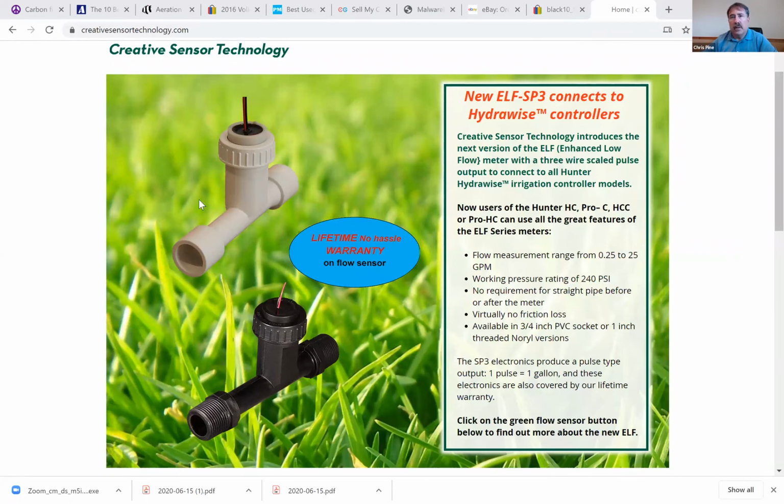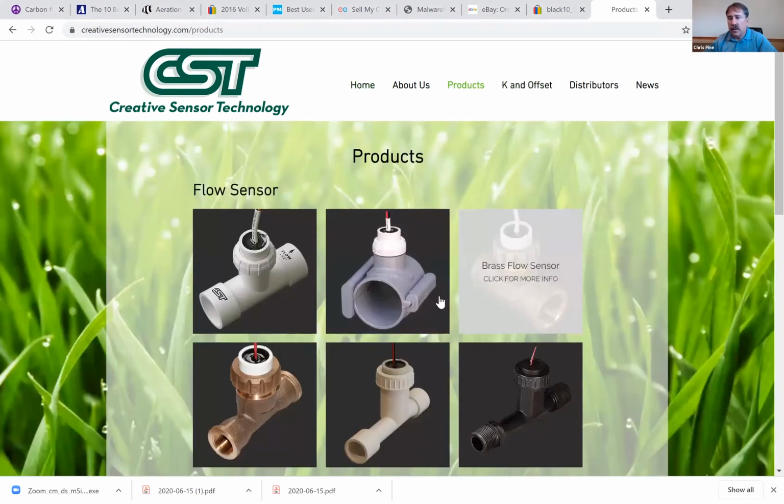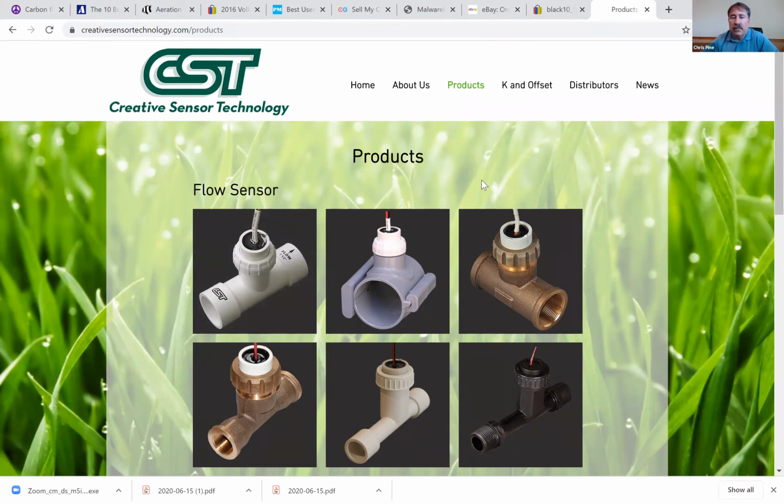Just so that all of you are familiar, Creative Sensor Technology has, we don't have time today to go through everything, several different product categories. There are different types of flow sensors: saddle flow sensors, brass flow sensors, in addition to PVC tees, in addition to the ELF series. There's also a line of, I'll call them, flow sensing solutions, when you have multiple controllers and multiple flow sensors, where you're trying to retrofit onto an existing wire path and you don't have wires in the ground. So hopefully, Norm, you will join me some other time and we'll go over some of the other products you have available too. Be more than happy to do that, Chris. I know we're limited in time here, so let's save that for the next visit.